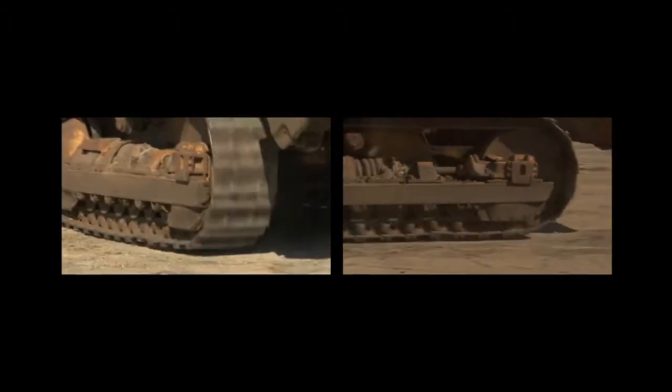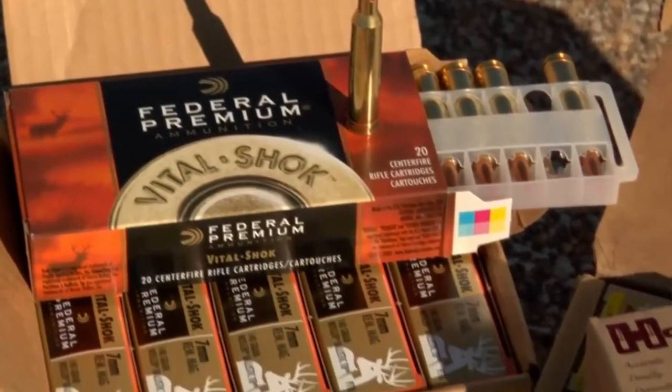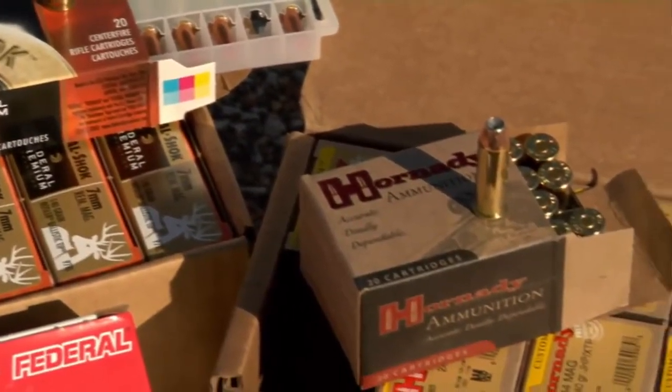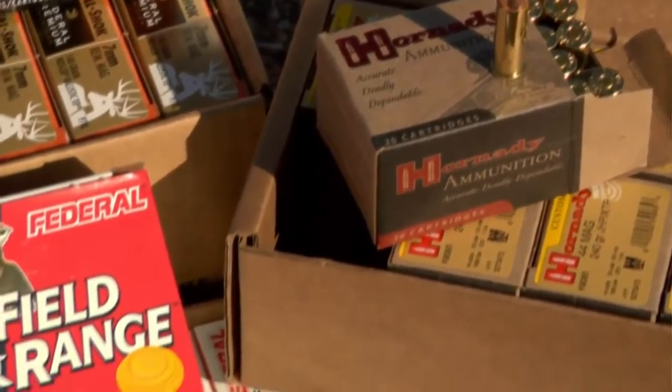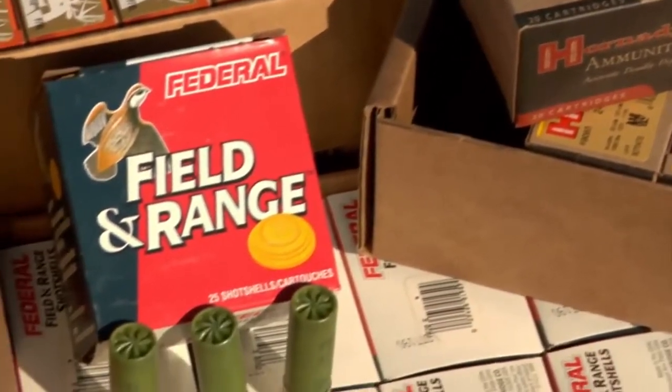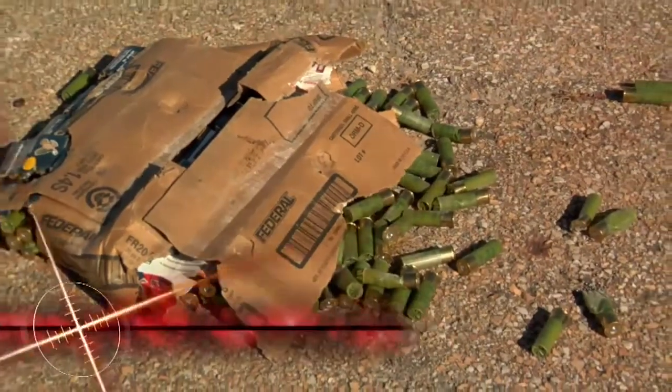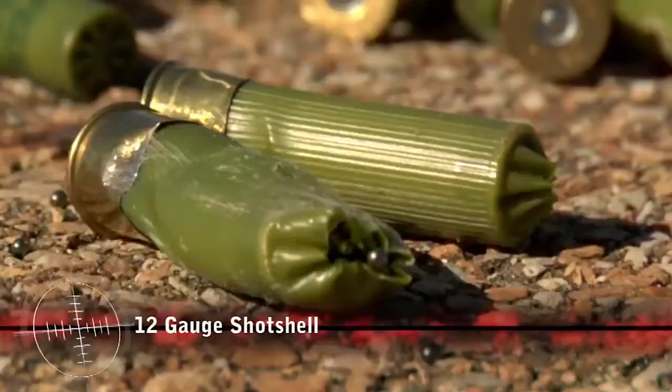Three shipping cases of ammunition were laid out. These included 200 rounds of Federal 7mm Remington Magnum rifle cartridges, 200 rounds of Hornady 44 Magnum handgun cartridges, and 250 rounds of Federal 12-gauge Magnum shot shells. The bulldozer crushed the cases. No ammunition was ignited.